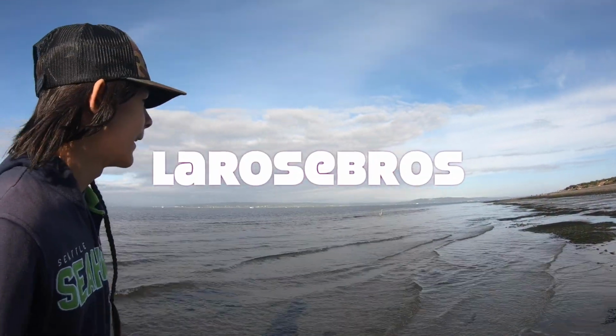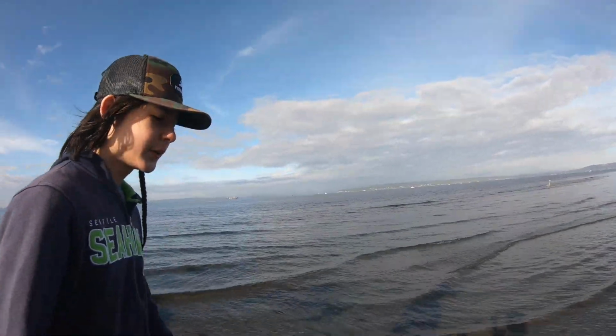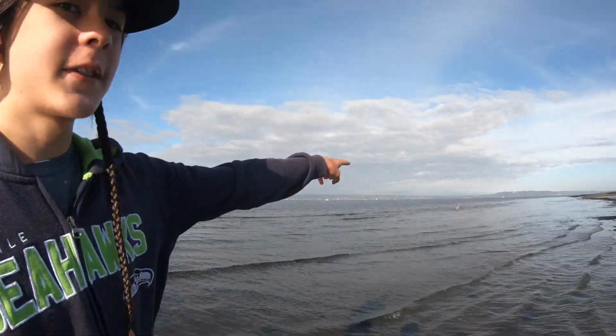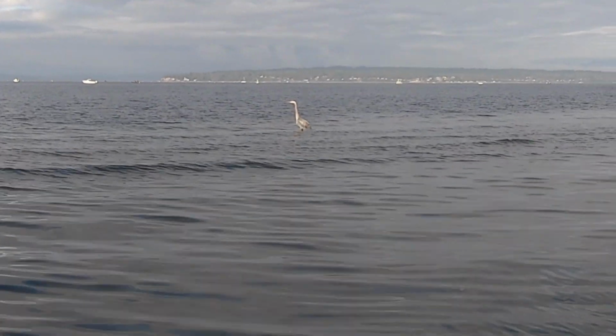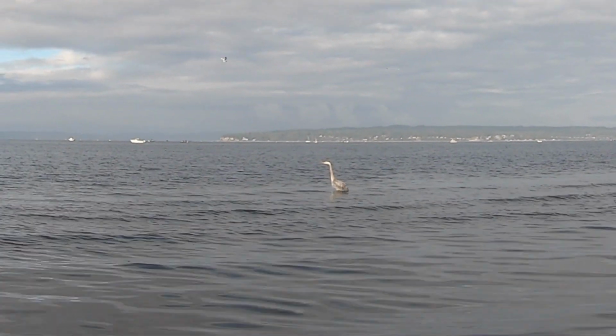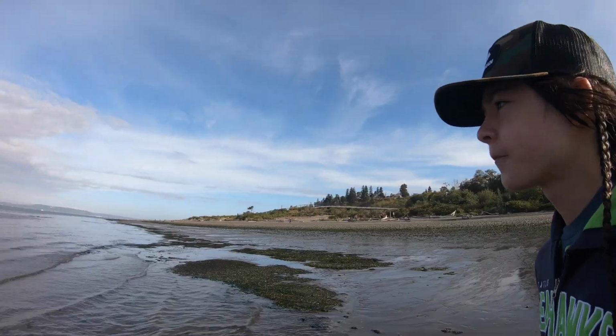We're out here at Richmond Beach, which is a beach along the coast of Puget Sound. And we just spotted a heron right out there. They love to catch fish and they use their sharp beak to spear down in the water.